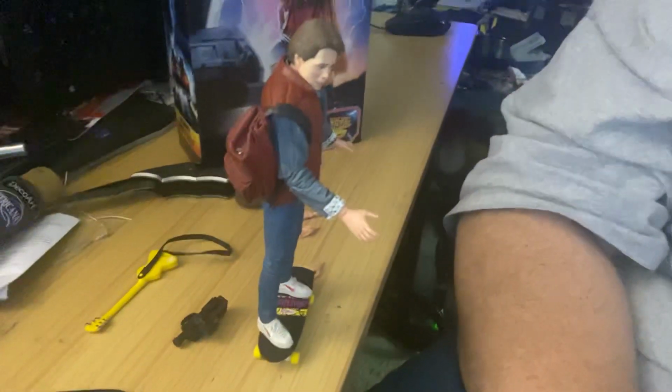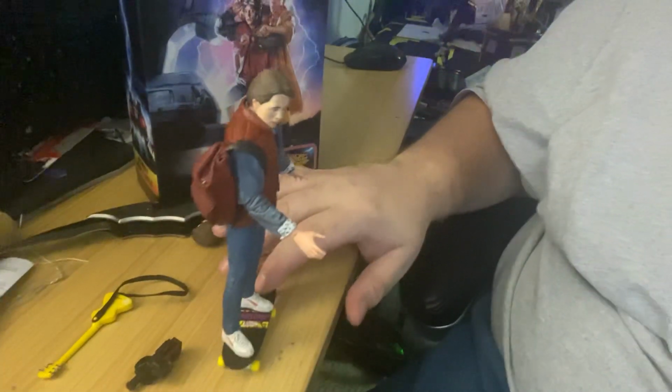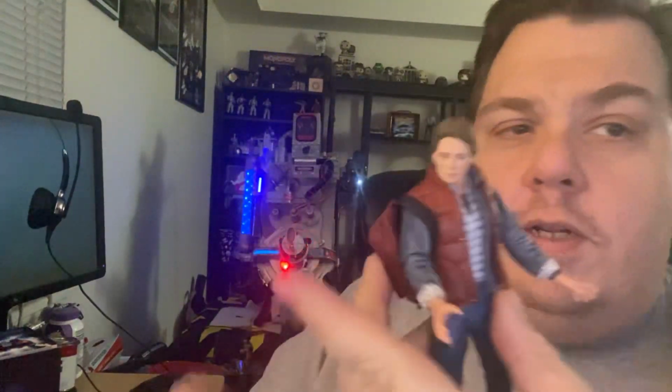Got to play around with it to get him perfectly balanced on a skateboard. But it looks pretty good here. Whoa. Wipeout. Sorry, guys. You got a little crooked there. But with everything considered, this is pretty good.